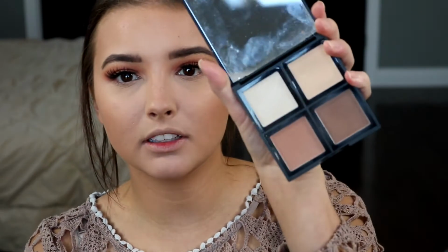Moving on to contour. So I do actually have 2 products that I want to mention today. One is more high-end and one is more affordable. And the one that's more affordable is the e.l.f. Contour Kit. This is what it looks like. So I will say this contour kit is not universal. It will only work for people with my skin tone, medium skin tone. Nobody super fair. Maybe some people on the darker side, but not super dark.